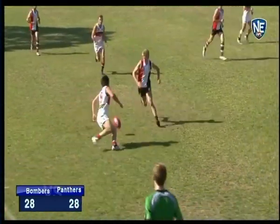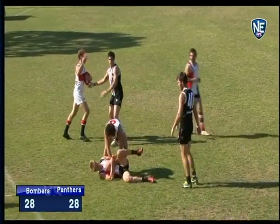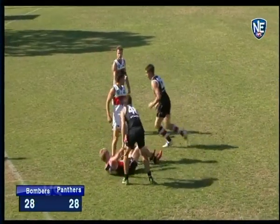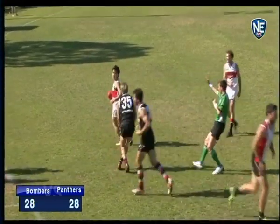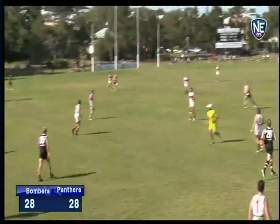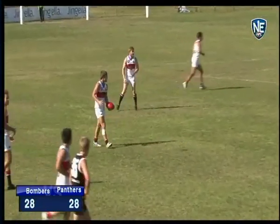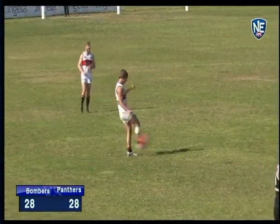Sondergaard has a bounce, drops the footy. Hit high by Smith and will take the free kick. Did everything right there, but just a bit clumsy there, Smith. Chip inboard, this is Rees. Centre wing, members side. Can't be too much time left.